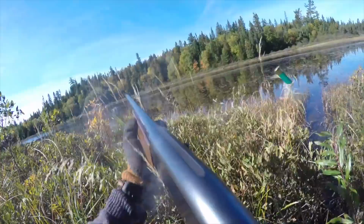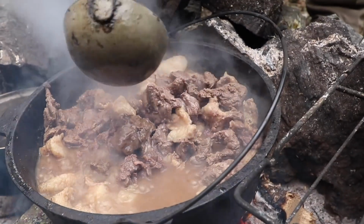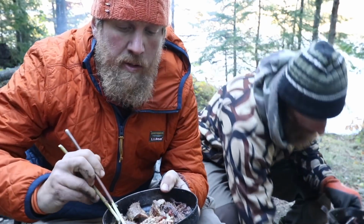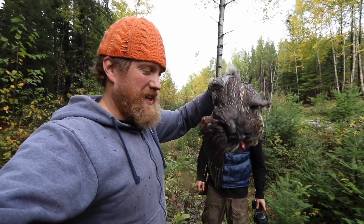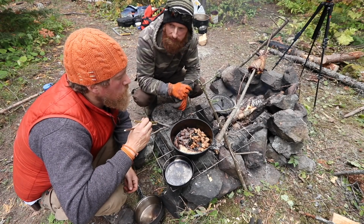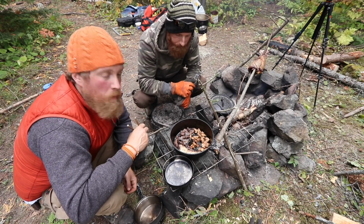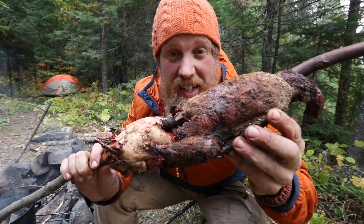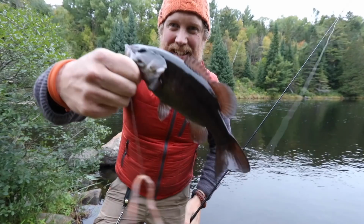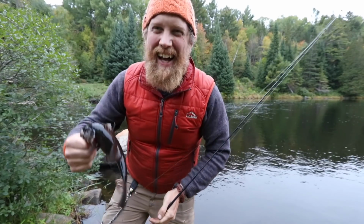Yes! Woohoo! Bear meat and bear fat with some adobo. That's so good. First grouse with the slingshot. Fresh grouse and bear fat. Can't beat that. And adobo. Key ingredient. Grouse ducking. Oh, so good. Somebody's got fish envy. I got 2 and he's got, no, I'm just kidding.